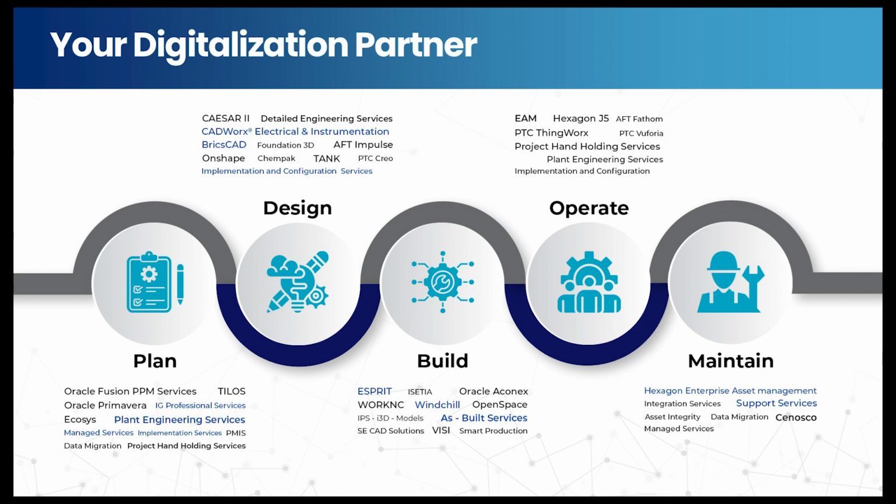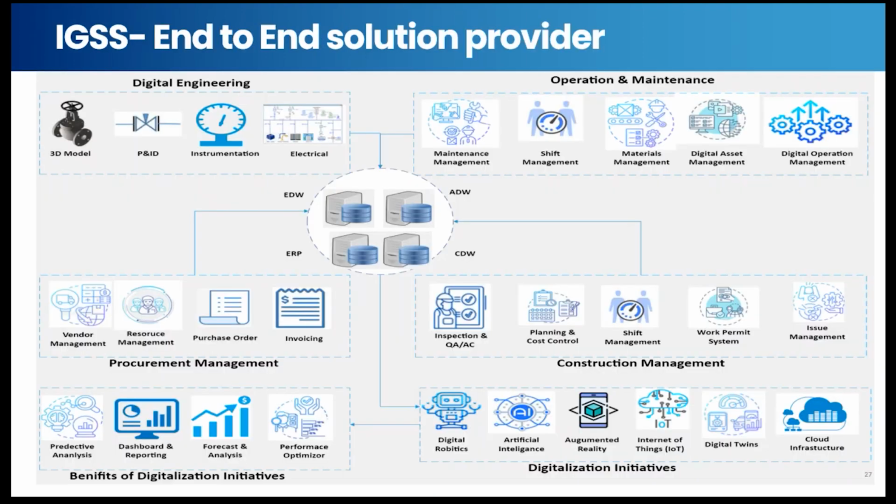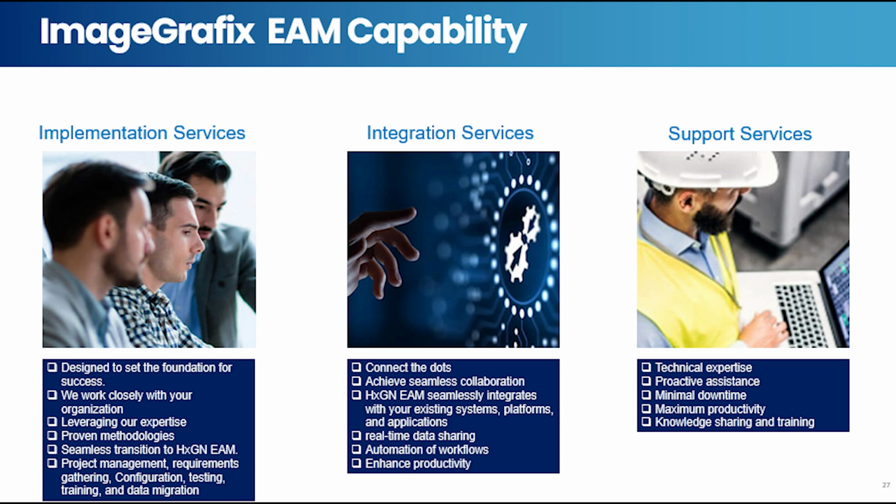So in short, ImageGrafix being a unique solution provider, it can be present in each phase of any engineering account. This is how I will define ourselves. And as mentioned, we are a premium partner of HxGN, and we are an exclusive partner with Senosco, and we have partnerships with Oracle and PTC as well, to answer your question. And this is repeating, but we are into all the phases of engineering. That's why I will call ourselves an end-to-end solution provider.